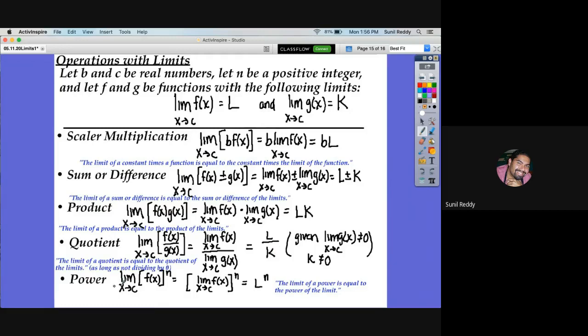And finally, for raising a function to a power and then taking the limit, that's simply equal to the limit raised to whatever that power was. So even though this page looks overwhelming, it's actually some operations with rules that we kind of wish were true and are happy to find that they are true.